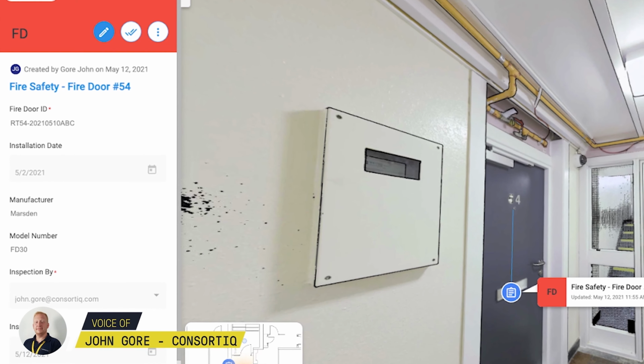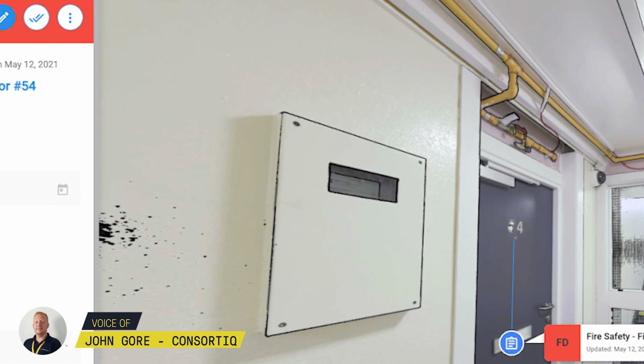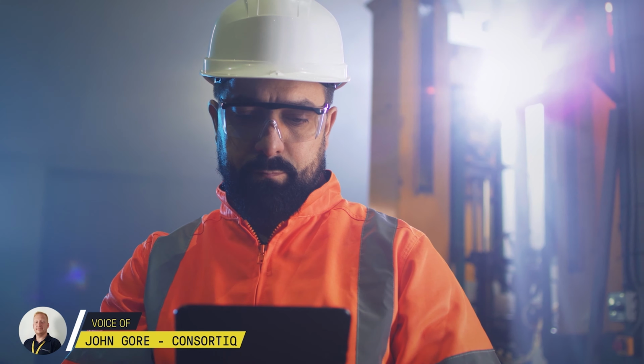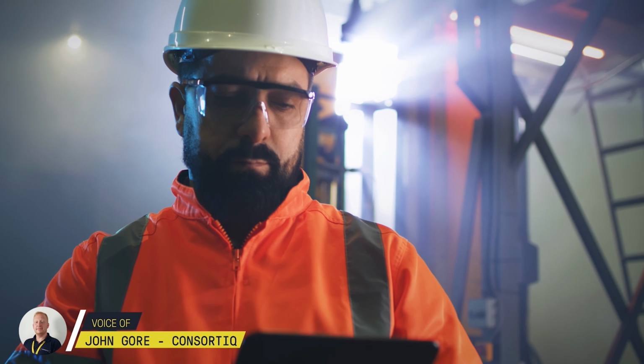For example, a fire door that is listed in an asset database can have a link associated as a property, and when the operative clicks that link, they are taken to it inside the digital model. Reciprocally, operatives working in the model can find more asset information by clicking the link in its custom properties that takes you to your asset database.